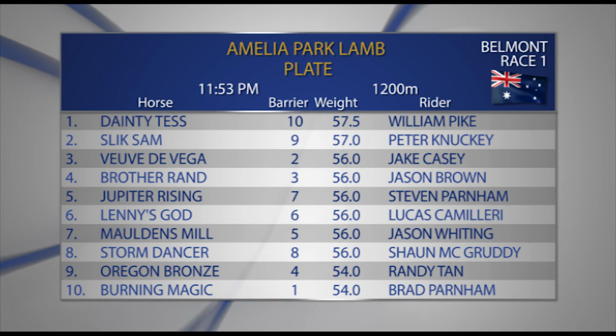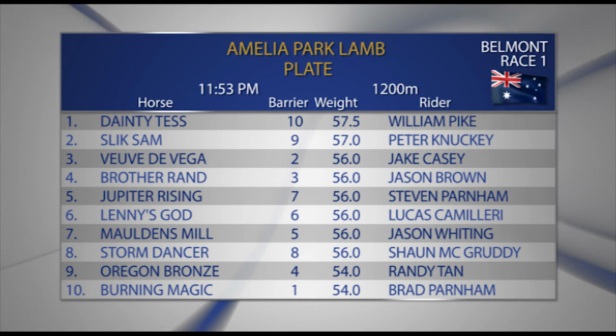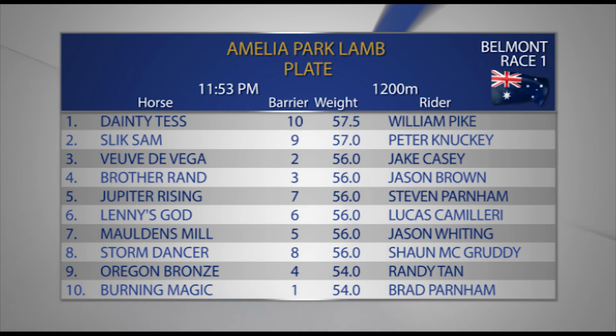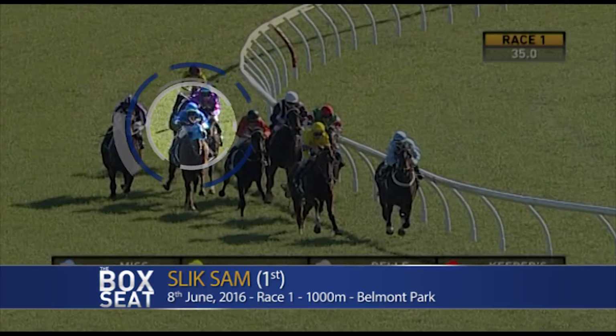Now we'll start off with race number 1, the Amelia Park Lamb Plate over 1200 metres. This race is for the 2-year-olds and it's a very good field of 2-year-olds with a lot of different form lines coming into it. One of the main ones is Elegant Blast, but we'll have a look at last start winner, Slick Sam, winning rather impressively on a Wednesday.